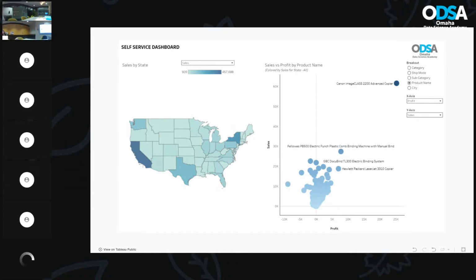And that is essentially what we would hand off to our stakeholder to say, go crazy, dig in, figure out what you want to figure out, to ultimately eliminate some of the consistent requests that we'd be getting for slightly different things using the same data. So any questions on this dashboard specifically, the goal of a self-service dashboard, or what we're looking for in the final project? Nope.